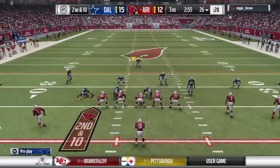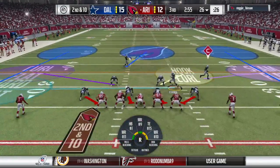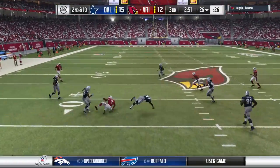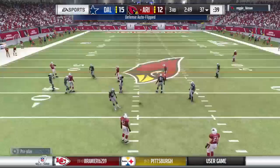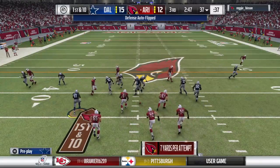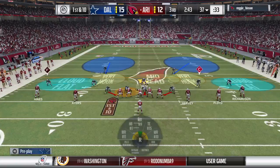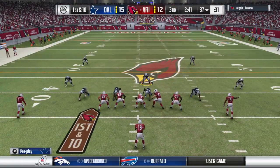Yeah, he's since being hurried. He got rid of it before taking the hit, but incomplete. Back to throw now on 2nd and 10. And a diving grab. I think he got that. Yes. They pick up 12 on the play there, and they move the chains. Looking to speed things up here, going with some tempo.